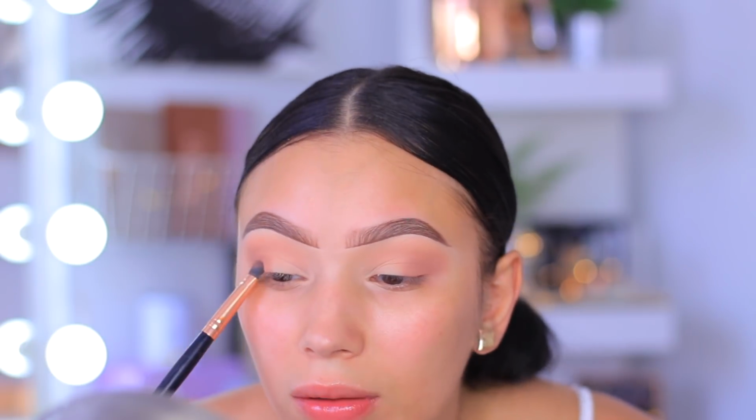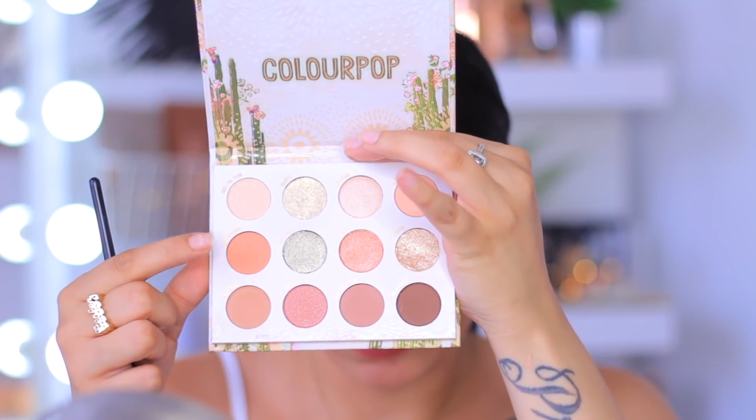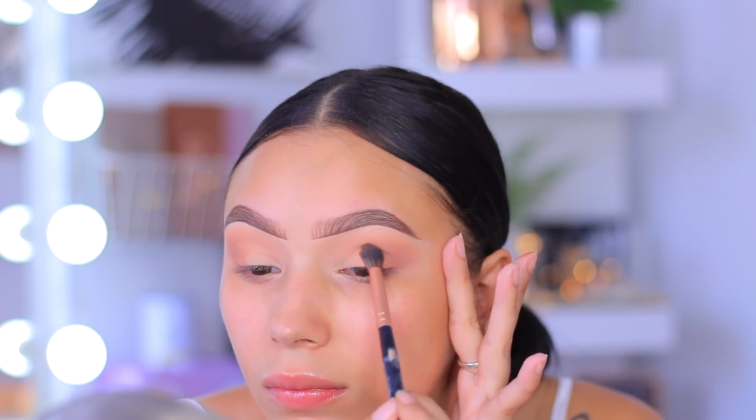But anyways, now I'm going in with this shade, and I'm just packing this honestly onto our outer corner of our lid to get that really packed on. And then I decided to, you know what, let's do a little soft moment and go in with the shade.